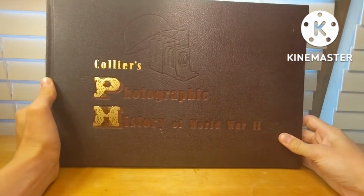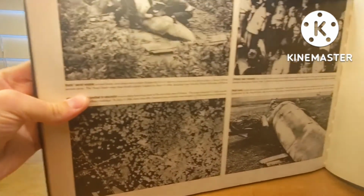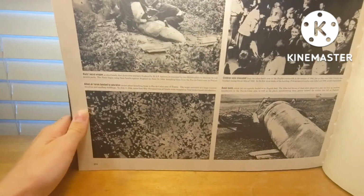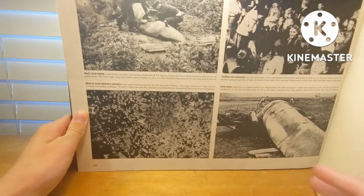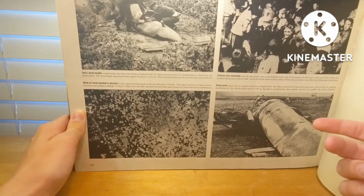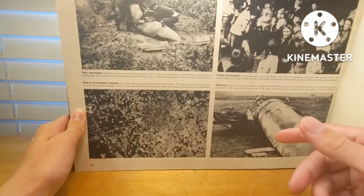And a book here, Collier's Photographic History of World War II. And I'm going to actually flip to an interesting page here that I saw. Now, keep in mind, this was published in 1944, before the end of the war. So, for instance, you have this page here talking about V1 rockets. And I thought it was super interesting. If you can't read it here, I'll put some pictures up on the screen.